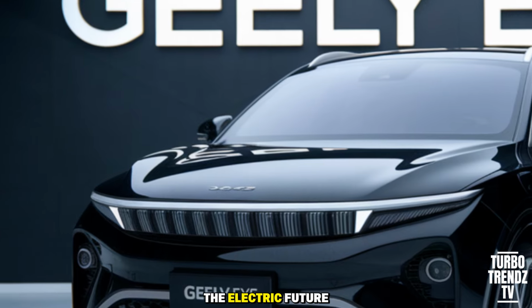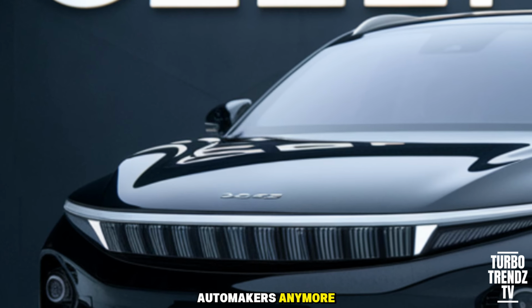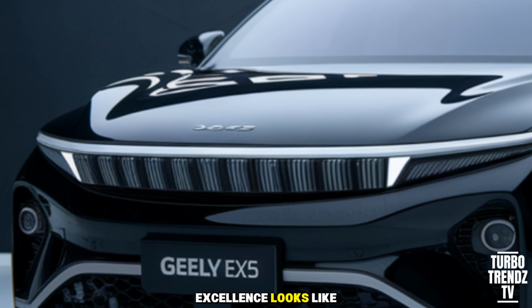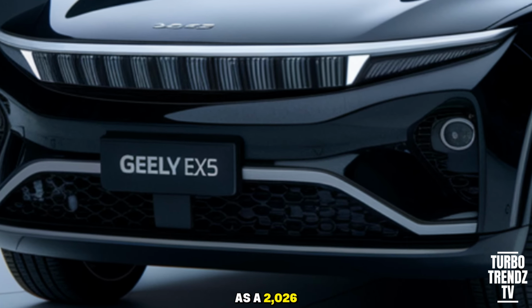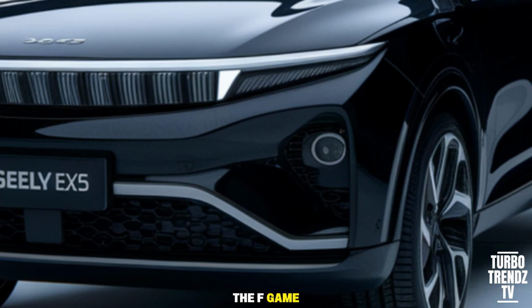It's proof that the electric future isn't just about Tesla or legacy automakers anymore. It's about the new wave of innovators redefining what affordable excellence looks like. Smartly designed, thoughtfully built, and genuinely enjoyable to drive. The 2026 Geely EX5 is a sign of how far the EV game has evolved.